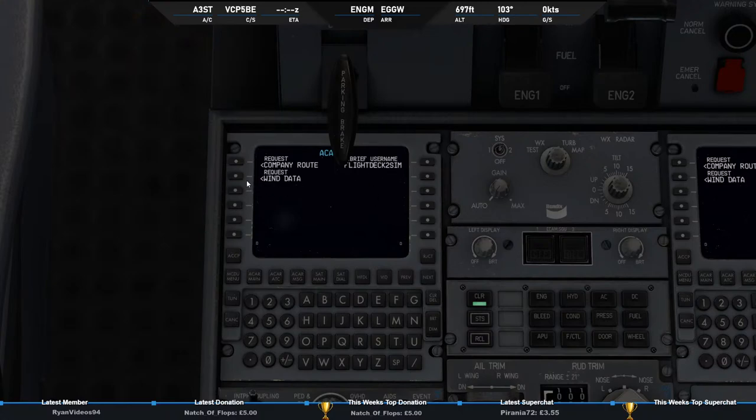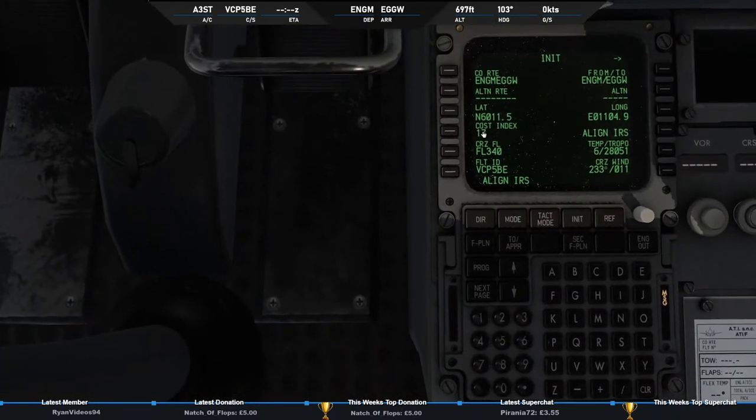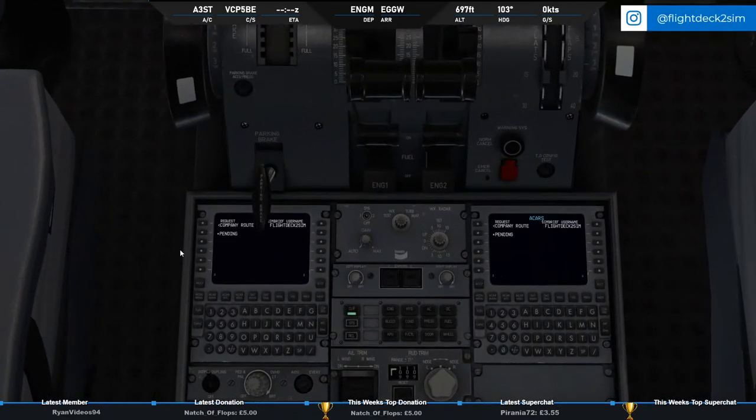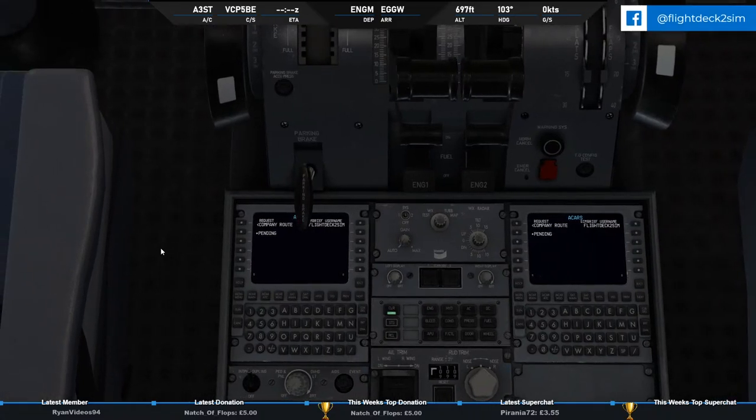So there's my sim brief username, request company routes. Give it a couple of seconds. Oh no, not even that, it's already in there, look. Company routes in, we'll also request the wind data, pending. And it puts your routing in for you, so we'll save ourselves 3 or 4 minutes having to type that all out. Just wait for the wind data to come in. There you go, ACARS wind data is received, so we can now clear the scratch pad.